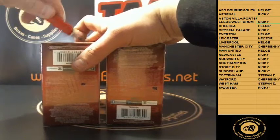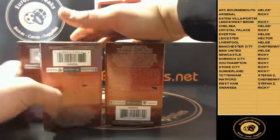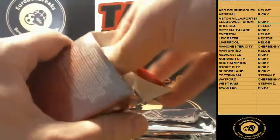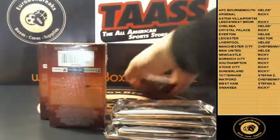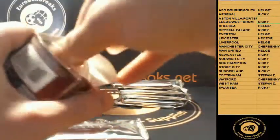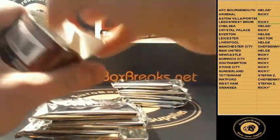Last box should have the frame card. Maybe we'll get lucky and it's a 101. Alright, last box.